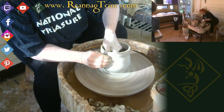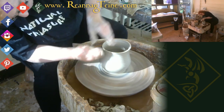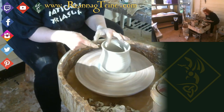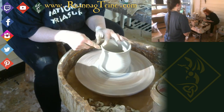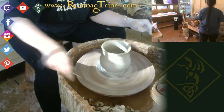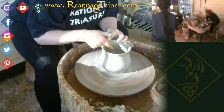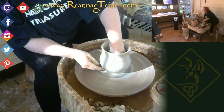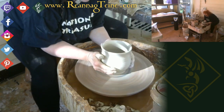Got me talking about different grip. Because it'll save you. Oh, yeah. It takes 30 seconds to center something, rather than 5 to 10 minutes if it's being friendly. If it's not being friendly, it seems like forever.